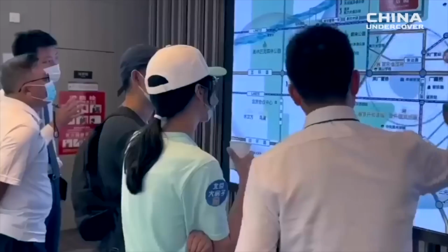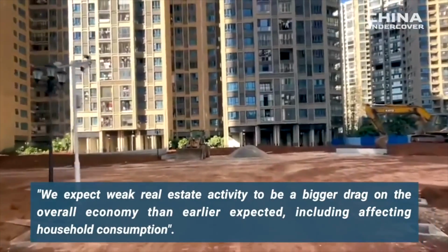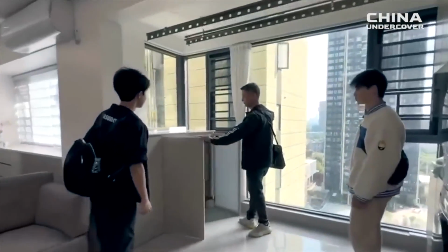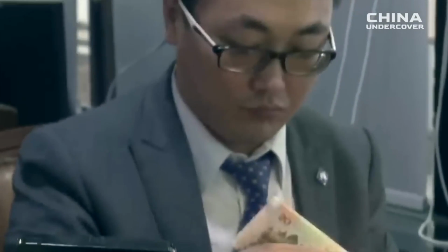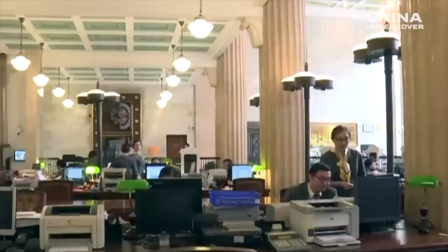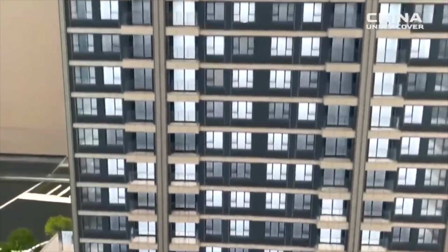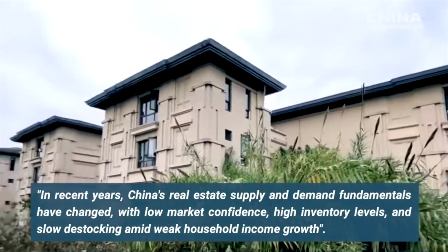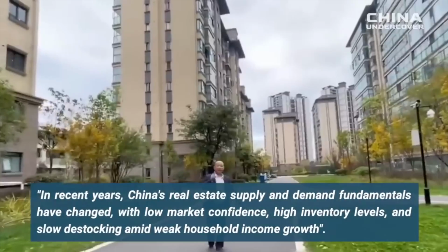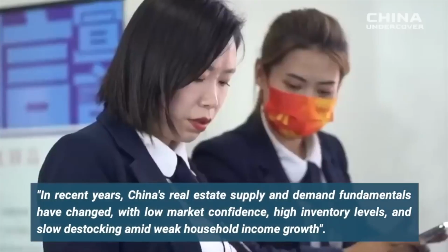The downturn in the real estate market has severely affected domestic demand and confidence. "We expect weak real estate activity to be a bigger drag on the overall economy than earlier expected, including affecting household consumption," UBS economist Wang Tao wrote in a report on Wednesday. UBS stated that the measures enacted by Beijing since the end of 2022 to revive the real estate market, including lower down payment requirements, lower mortgage rates, and fewer restrictions on home purchases, have been slow to take effect and have had limited impact. They expect China's new real estate starts to bottom out only in mid-2026. In recent years, China's real estate supply and demand fundamentals have changed, with low market confidence, high inventory levels, and slow destocking amid weak household income growth, the UBS report stated.